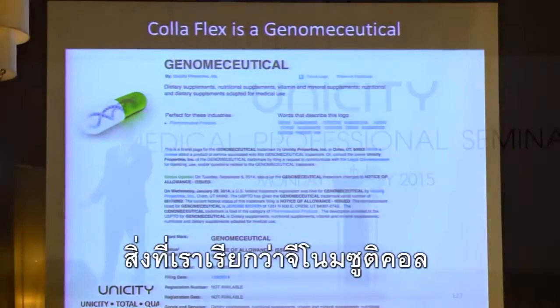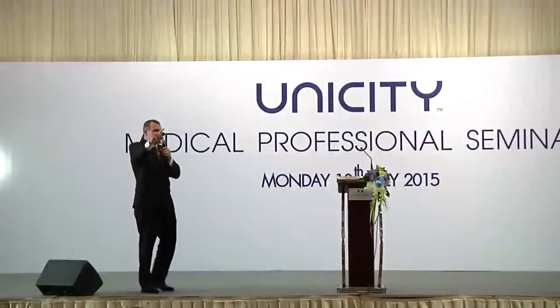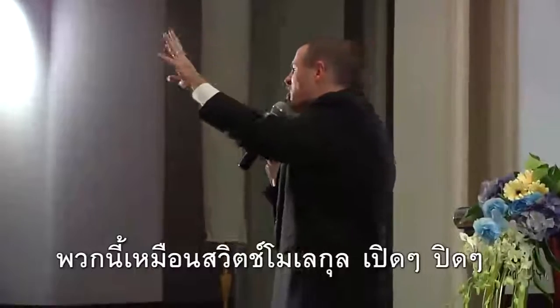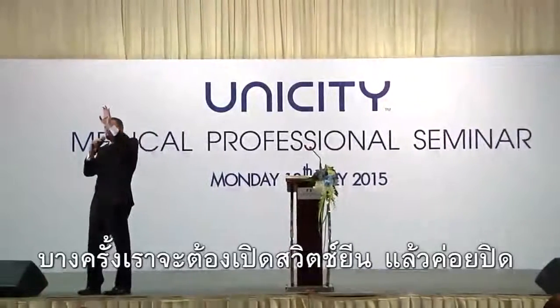what we call a genome-ceutical. It's one of our first. Something that can beneficially regulate the genes in our body. So, real quick, we have 20,000 genes in our body. These are like molecular switches that turn on and off, right? Genes need to be turned on at some point in time and turned off.